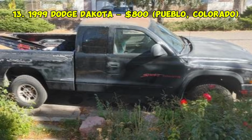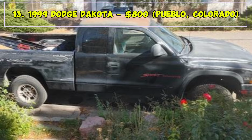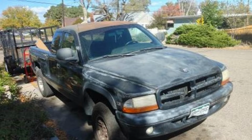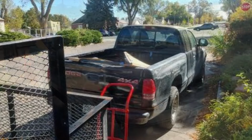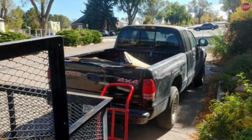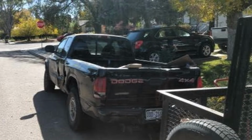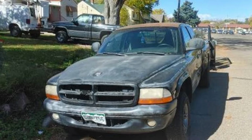Number 13. 1999 Dodge Dakota, $800, Pueblo, Colorado. This 1999 Dodge Dakota 4x4 is offered at a bargain price. Equipped with a strong V8 engine and automatic transmission, it features a recent tune-up, brake service, and new steering pump. Despite cosmetic dents and a power steering leak, it runs well and could serve as a dependable work truck or parts donor.